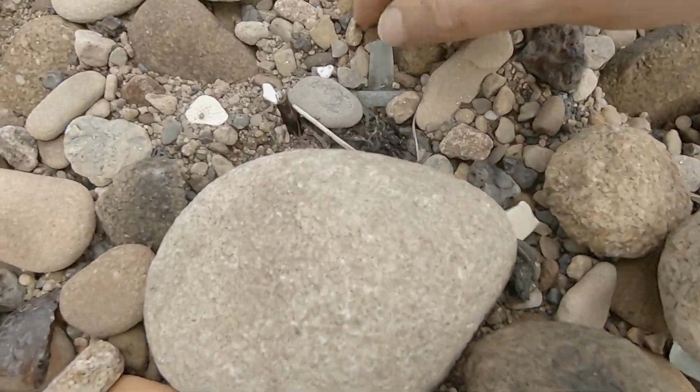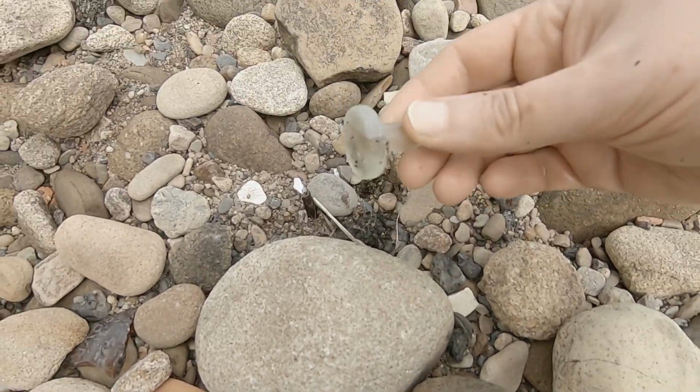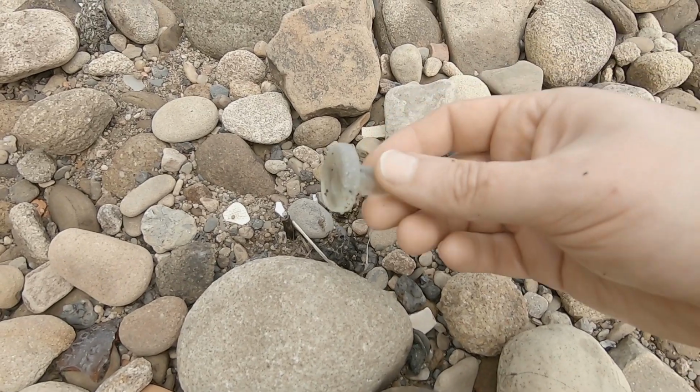Glass bottle stopper. I always enjoy finding these. No branding on it, but no matter. I still like it.